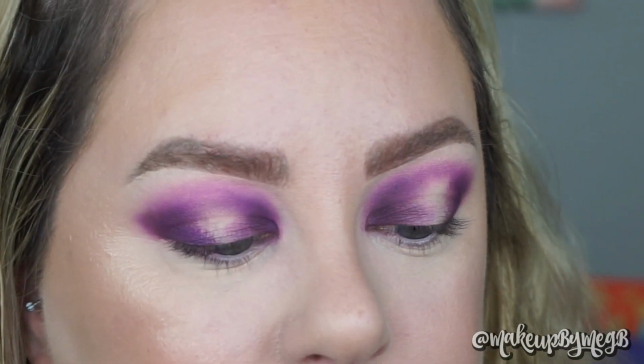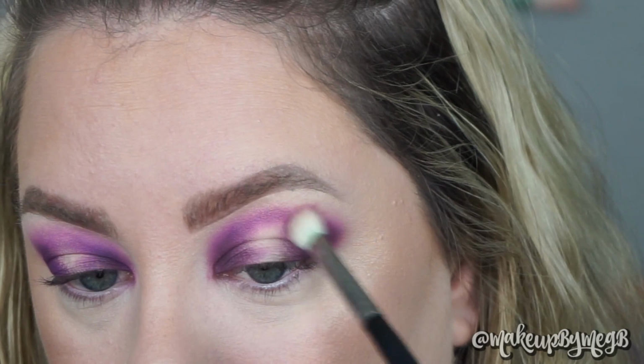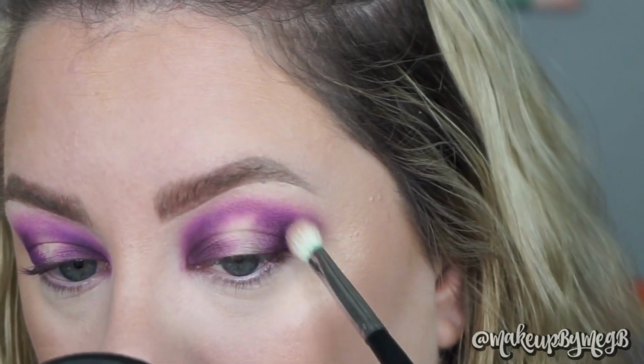So I'm just taking a fluffy M433 and again, lightly because I don't want to smoke and blend it out too much. I just want to finesse these edges. So I'm just going in with a light hand and just lightly bringing that up towards the brow bone.